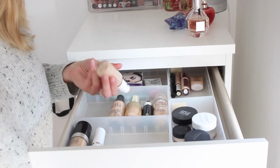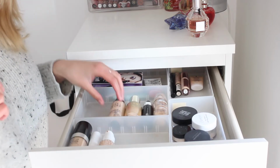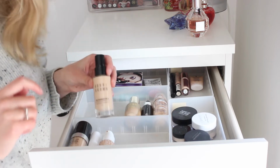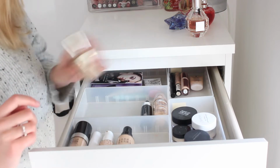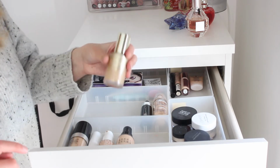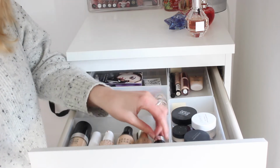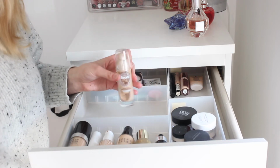ColourPop, no filter foundation, I mean, it's light, but I haven't used it that much, so we'll keep it. Bobbi Brown Skin Foundation, I'll keep it. Stila, I mean, it's separated, but does that mean it's gone off? I don't know. This isn't very old. We'll keep this one. Cover FX custom cover drops, again, not very old, so I'll keep those. Maybelline Dream Satin Liquid, very old and never wear.